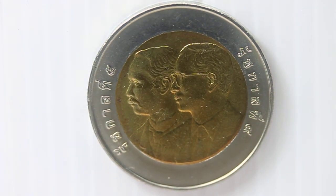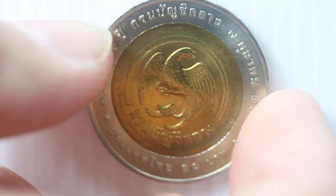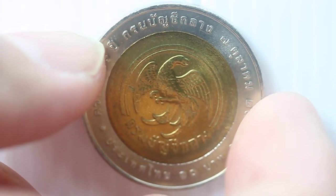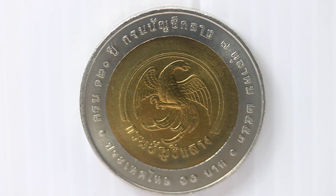We can read the words Rama 5, Rama 9, and 120th anniversary of the Comptroller General's Department, 7th October 2010, Thailand, 10 baht in Thai, diameter 26 millimeter, material bimetallic, year of mint 2010. Total number minted: 10 million coins.